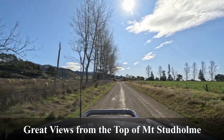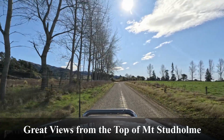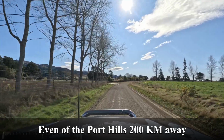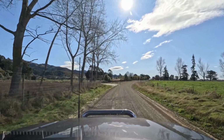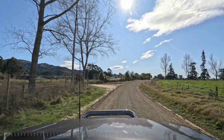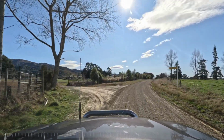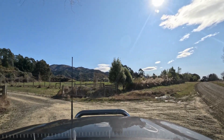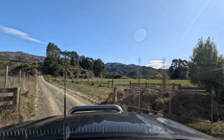We're on Upper Hook Road. This is Mt Studholme Road we're heading into. All the gates are normally shut, but it's open today. That's good. Mt Studholme. We'll go climb Mt Studholme.